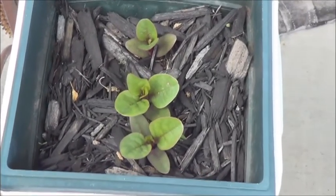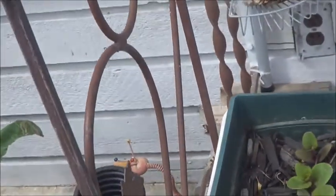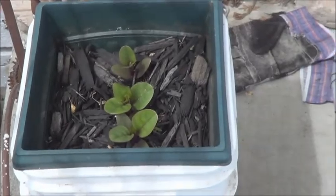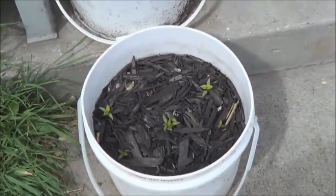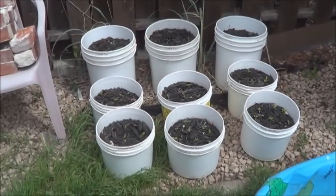Got some Malabar spinach started here. It's another one of those things I've never grown before. Really wanted to try this last year, but I couldn't find any seeds. So we've got it up against the wrought iron. Hopefully it'll climb up that and give us a little bit of shade in the evening. That'll be nice. And I've got some Bolivian rainbow peppers here, because I do love my hot peppers, right? And then this host of buckets over here.